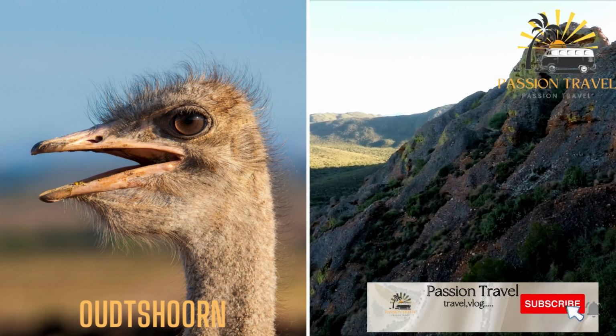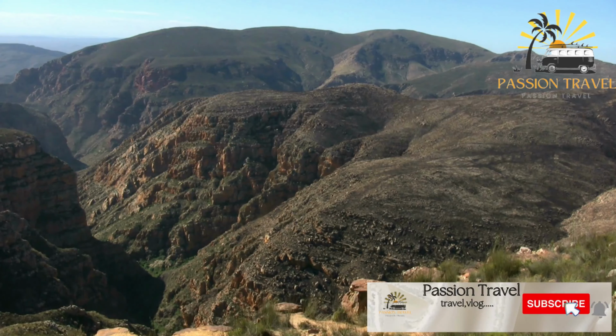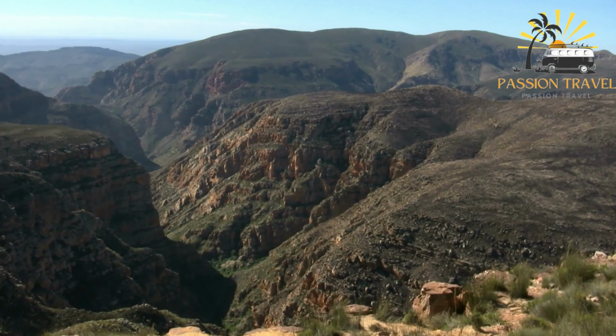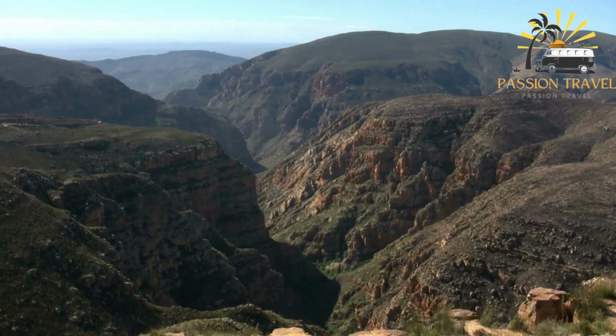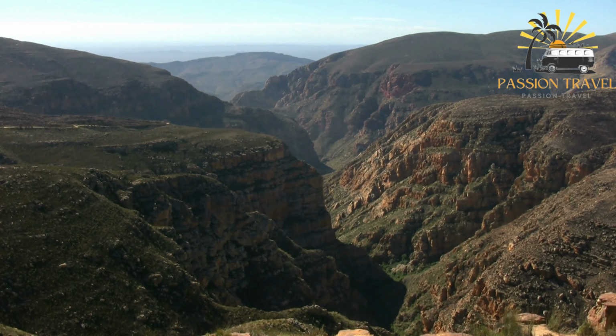Oudtshoorn. Oudtshoorn is a town located in the Western Cape province of South Africa. It is known for its ostrich farming industry, which has been a major part of the local economy for over a century. Visitors to Oudtshoorn can learn about the history of the ostrich industry and its significance to the local economy by visiting one of the many ostrich farms in the area.